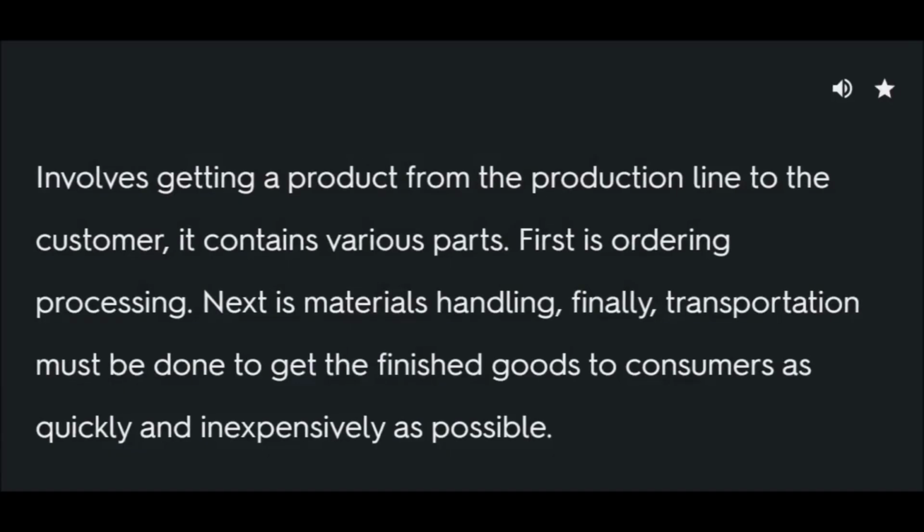Distribution system: involves getting a product from the production line to the customer. It contains various parts. First is order processing. Next is materials handling. Finally, transportation must be done to get the finished goods to consumers as quickly and inexpensively as possible.